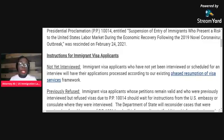So we're going to be looking at the instructions for the immigrant visa applicants. The first one is this: not yet interviewed. If you had an immigrant visa and you had not yet been interviewed or scheduled for an interview, they are going to process you according to the existing phased resumption of visa services framework.